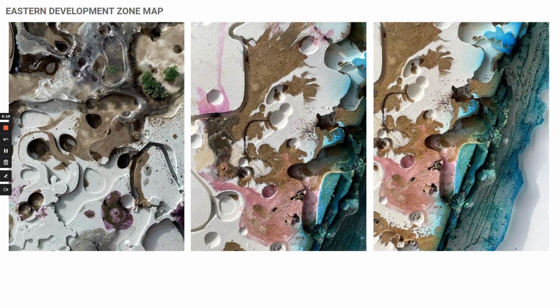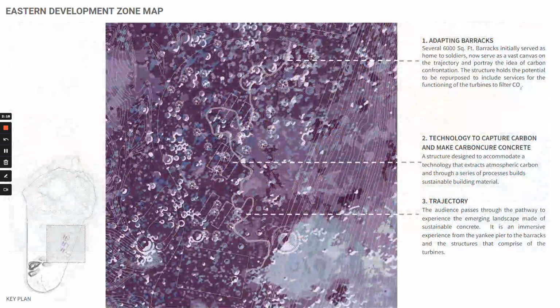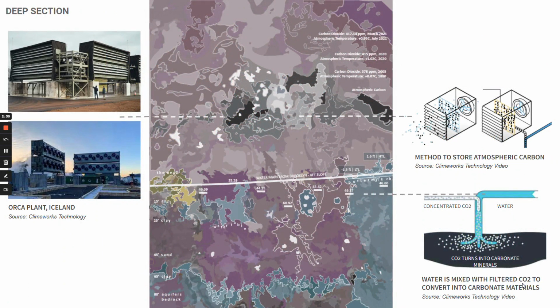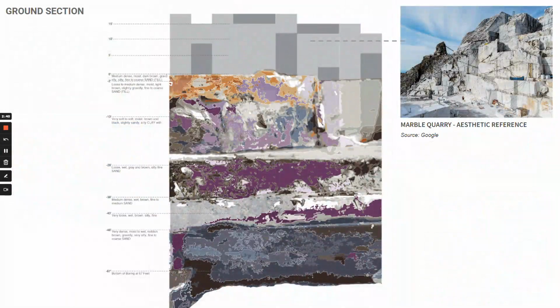These are a few images of the material exploration that we did initially. The territory map shows the planning scheme of the project outcome, including the barracks, the direct air capture technology, and the trajectory. The following section shows a study of the atmospheric carbon levels over the last few years. The use of water from the water table to filter carbon from the atmosphere. This section shows the level of the existing ground and the new ground along with a precedent of the marble quarry to give an idea about the aesthetic.